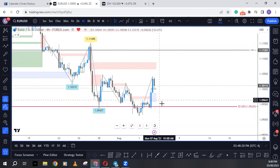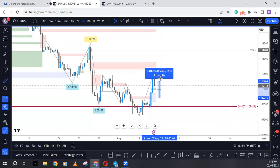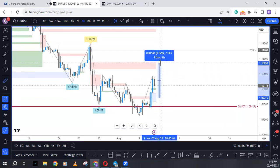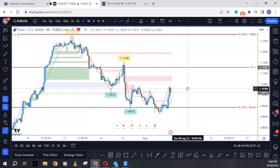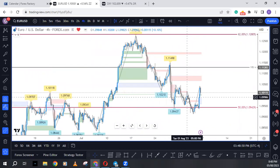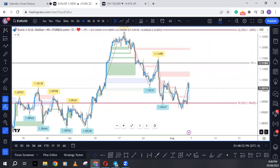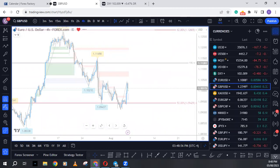So if this happens, you'll be waiting for something from here, probably up to this point here, about 115 pips up to this point. Then if price decides to get very, very strong, then you'll be looking at 1.1149. So that's what we have going into the Euro USD for the new week.